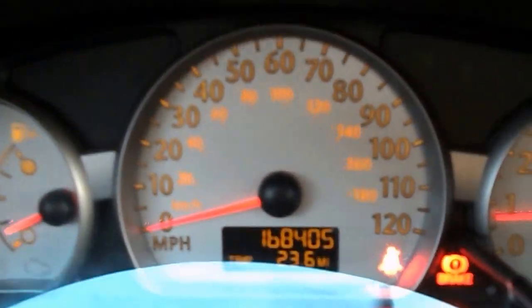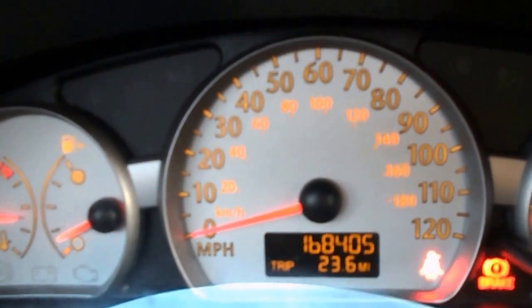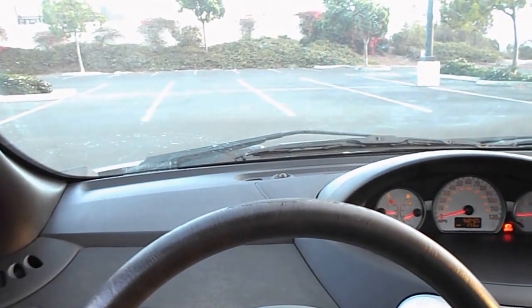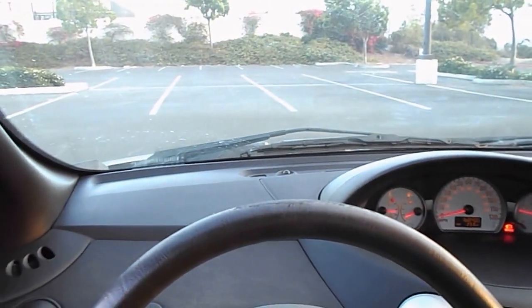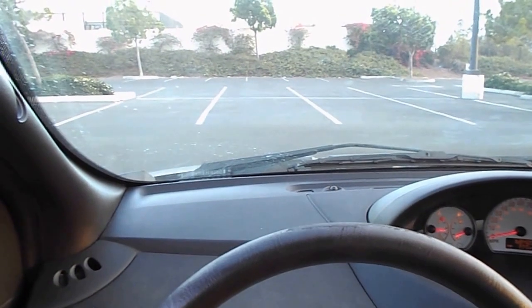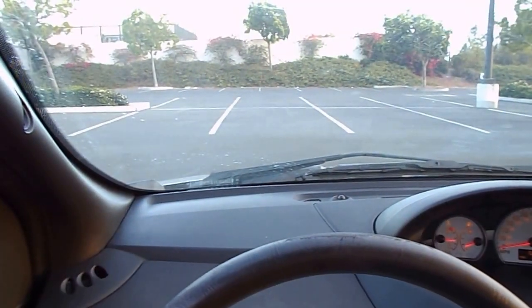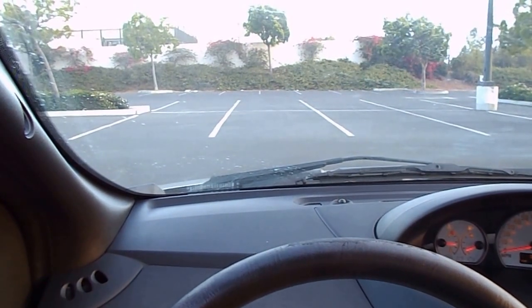168,405 miles. But I've seen Saturns with like 250,000 miles on them. No check engine lights, no nothing. That's just a brake light right there. There you go. Listen to this. Yeah, I'm not going to put a muffler on it or nothing. It's just a commuter car. Save the planet. Get 30 to 40 miles per gallon. Hopefully closer to 40.